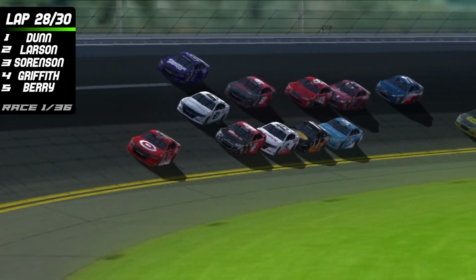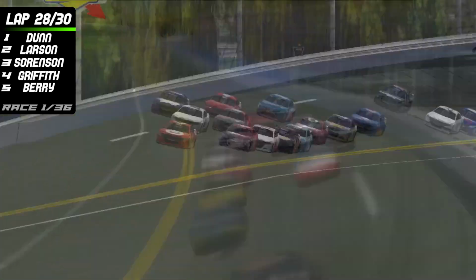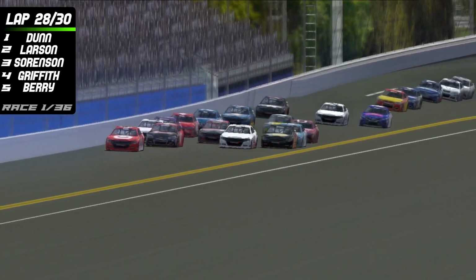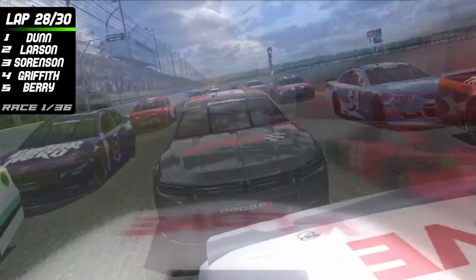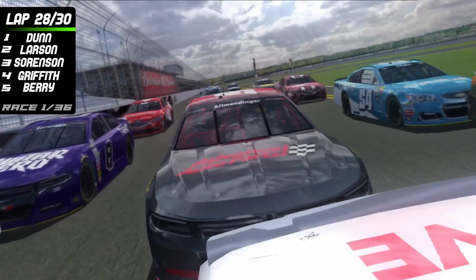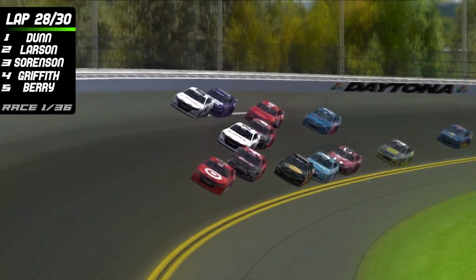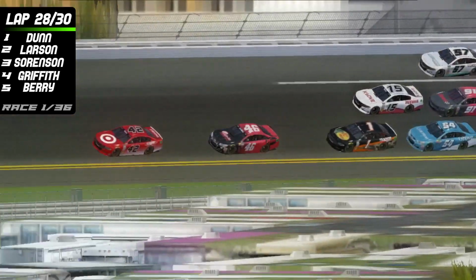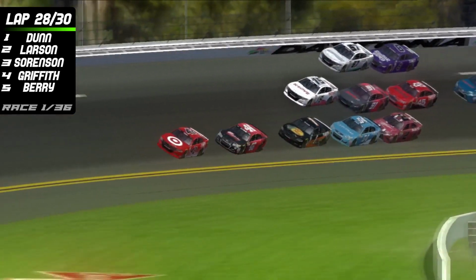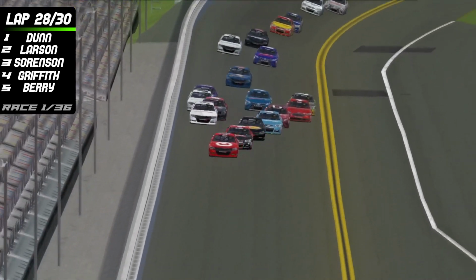Larson's going to get stuck in the center. Here comes Dustin Griffith to the inside for the race lead. Is Daniel Berry going to make a move? He is. Three wide for the race lead almost. Griffith able to control the lanes here. Briscoe looking for it. Justin Allgaier. Alex Bowman on the bottom.